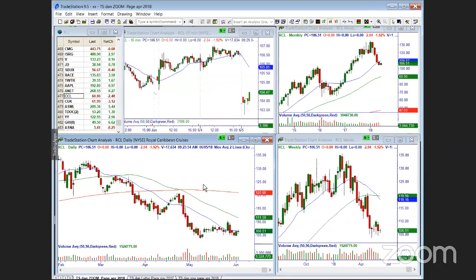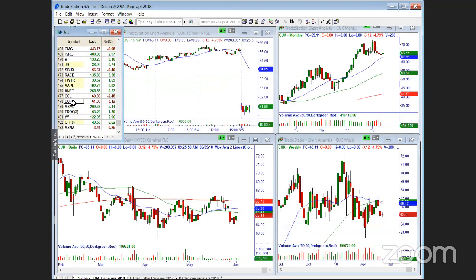I already put RCL in a window, and it's finding some buyers here, but that could be a 30-minute low. CUK, CUK. Yeah, the train tracks. We love train tracks because it's just a visual sign of compelling trend. Rising 20 above the 50 with pretty even space in between is a very strong uptrend, and the reverse of that is the downtrend, with the declining 20 under the declining 50.